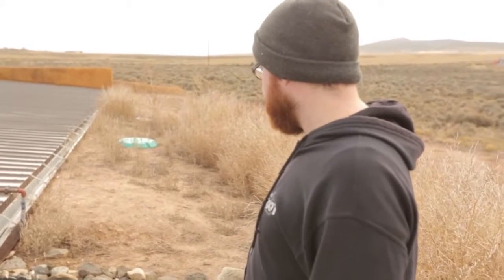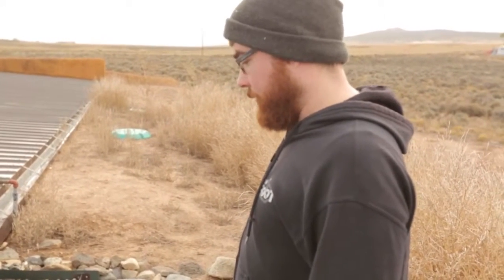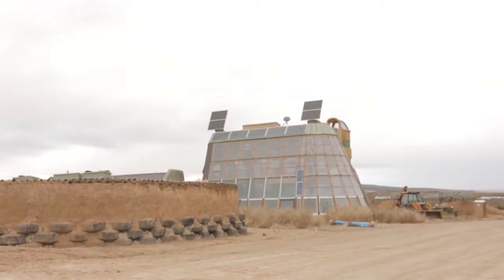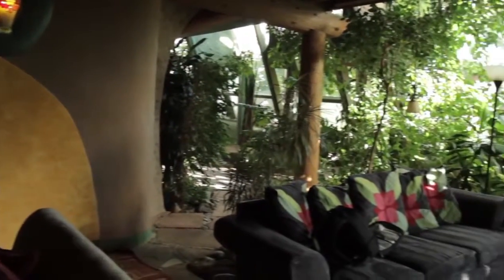How are we going to evolve unless we take some chances? And I take chances. I know people can live without infrastructure, and I want to present that that's possible, and actually the quality of life is better. You certainly don't have a utility bill.